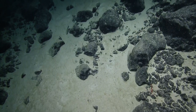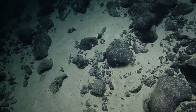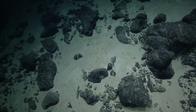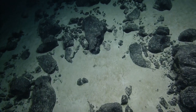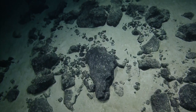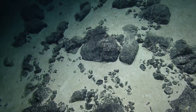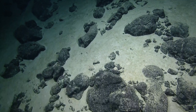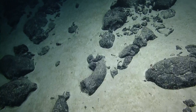There's a long legged shrimp. Coming up a little bit, Jake. Yep. Roger that. To answer an audience question, some creatures are attracted to the lights. Some are put off by the lights. And some don't care. Some don't care at all.